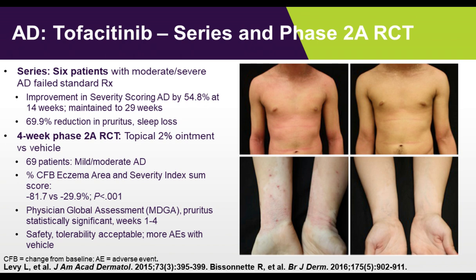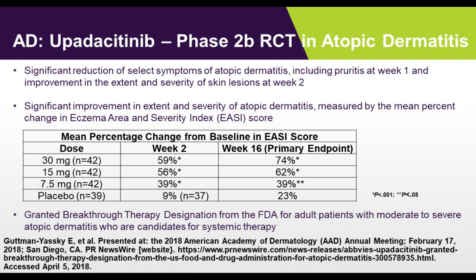with topical 2% ointment. And here again, we see that change from baseline in the eczema area and severity index, or the EASI, was really quite remarkable and very quick. It was also corresponding to improvements by physician global and pruritus. And actually, in this particular small study, there were more adverse events with vehicle than there was with the active formulation. Here is the study with Upadacitinib, after which the FDA granted breakthrough therapy designation.